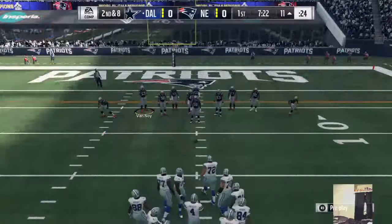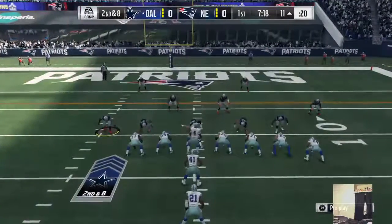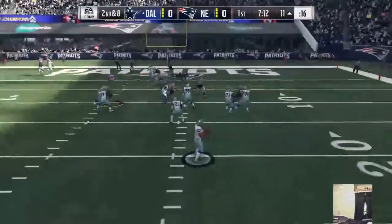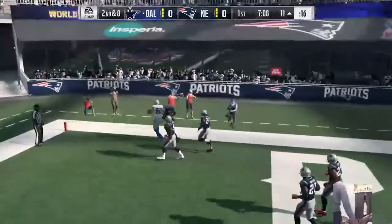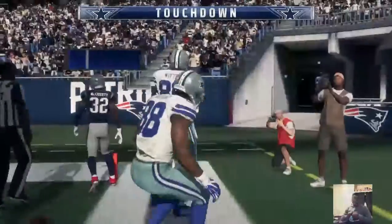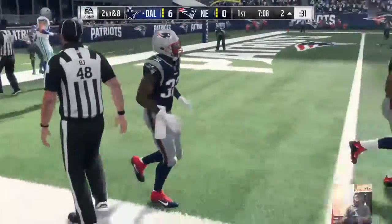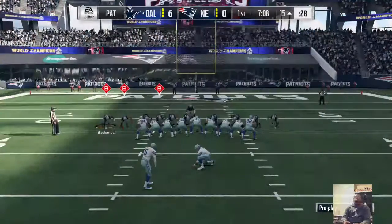Completed pass play. Now let's see if they go back to the air or to the ground. Prescott yet again. And that is caught. It's Witten for the Cowboys touchdown. Jason Witten, an 11-yard touchdown. And the Cowboys take it all the way down the field and score on the opening drive.